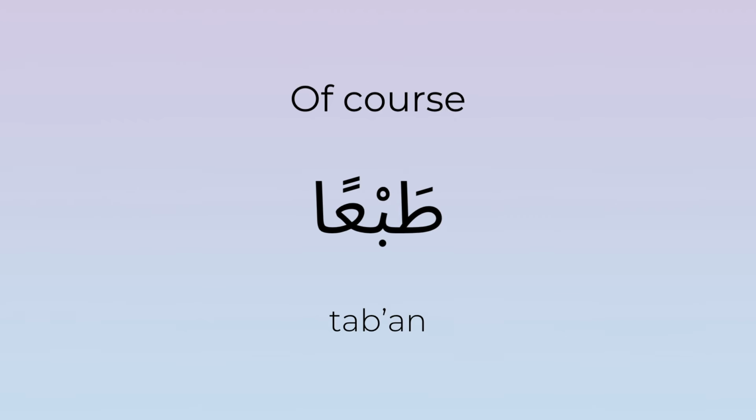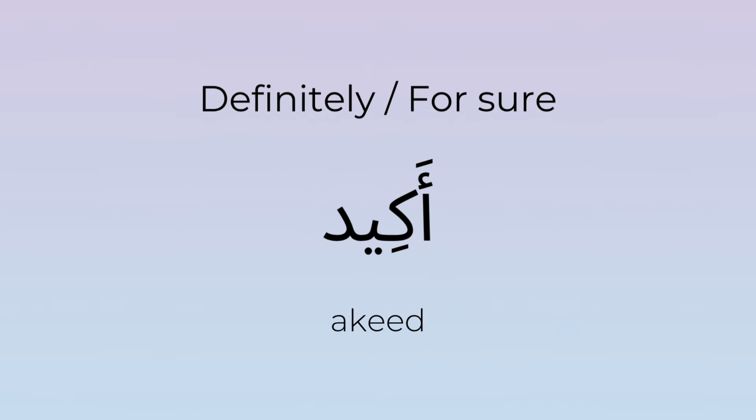طبعا. This means of course. طبعا. It's used as an affirmation or agreement. Here we have another similar word, أكيد. It means definitely or for sure. أكيد. And this one is a strong affirmation. It's a little bit stronger than saying طبعا.